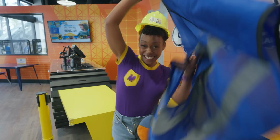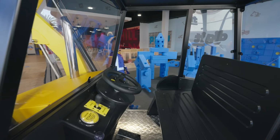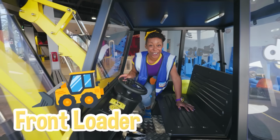Will you pretend to be a construction worker with me? Great, come on. I'm at my first construction vehicle. Can you guess what it is? I'll give you some hints. It has 2 arms and a bucket. That's right, it's a front loader.